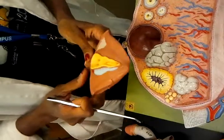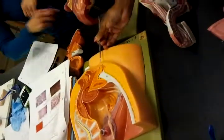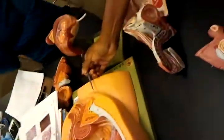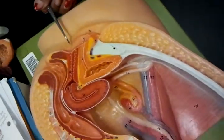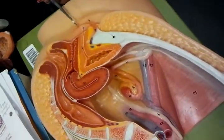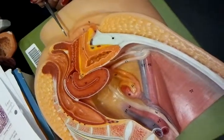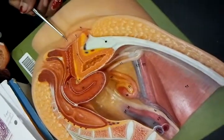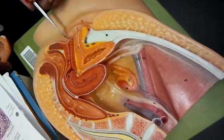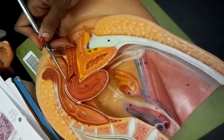So when you're looking at this model right here, this is just showing you that outer lip. That's your labia majora, and that's your labia minora. And all of this area out here is called the vestibule, or the welcome mat. Okay. So then you leave this area, and then, of course, ladies, this is the vagina. All this is the vagina, and that's your cervix.